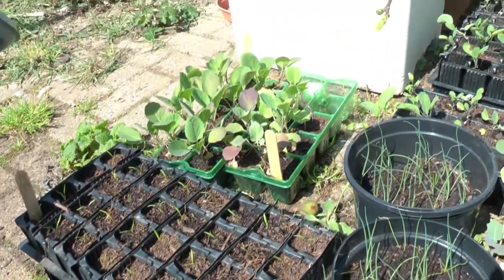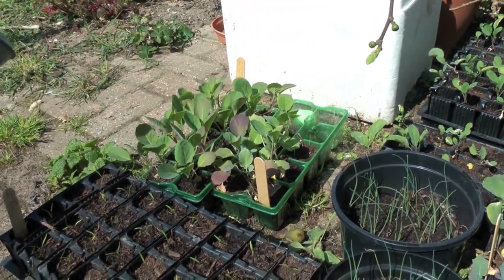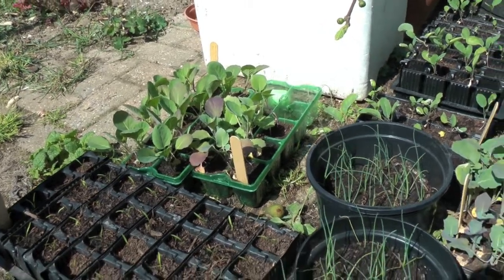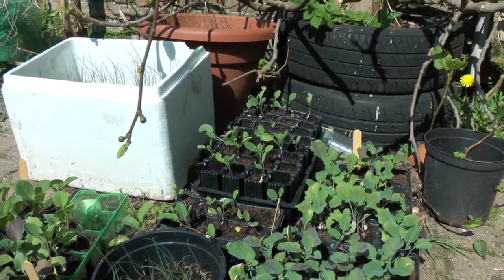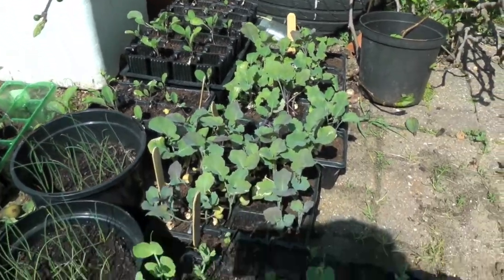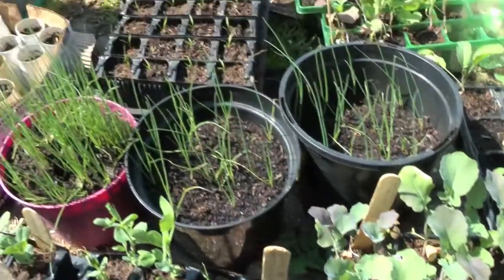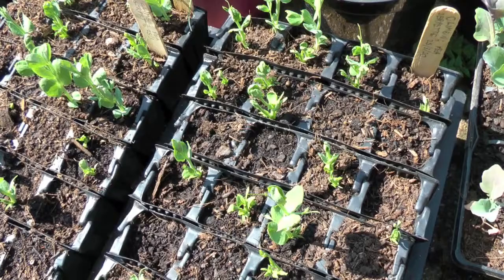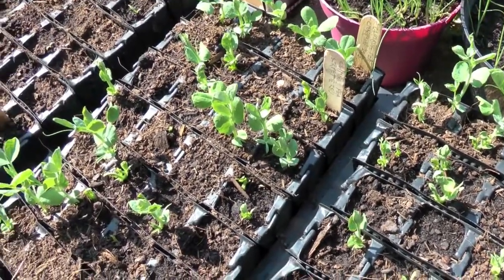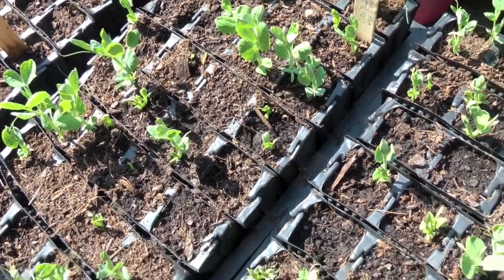I planted out one lot of Brussels sprouts. I ordered some more nets before I can plant the rest. Cauliflowers at the back there, not quite so vigorous as the other ones. These are various kinds of broccoli. Leeks, climbing peas. Their germination has been quite sporadic. I think it was an old packet that I thought I'd better use up.